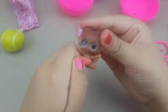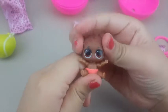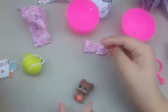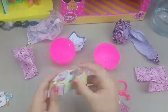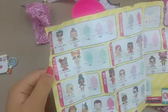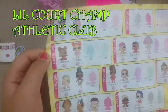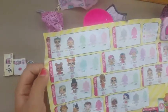Oh, she's so cute. She's sticking her tongue out. Oh, she got braids in her hair too. Oh, she's so cute. Okay, let's see. Okay, here it is. Let's see who we got. Yes, she's a little court champ. She's from the athletic club. Oh, she's so cute. Okay, it says that it's a common.